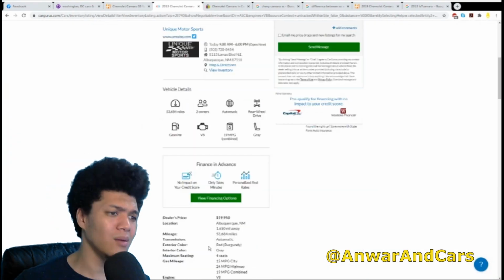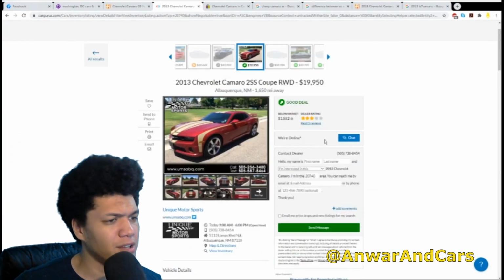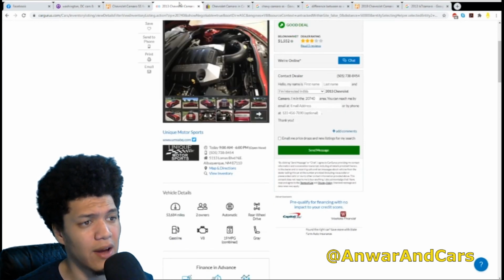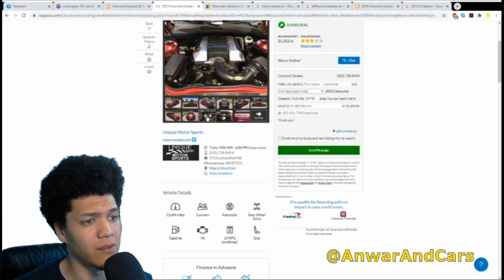It's ridiculous. But again, it says 450 horsepower. It definitely does not have 450 horsepower. Unless they think that this air intake gave them a bump of that much.